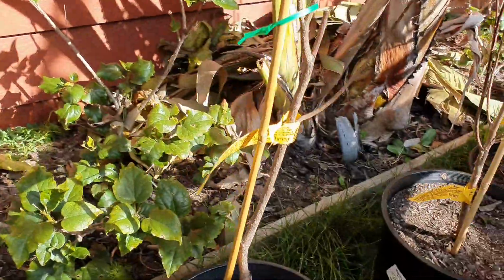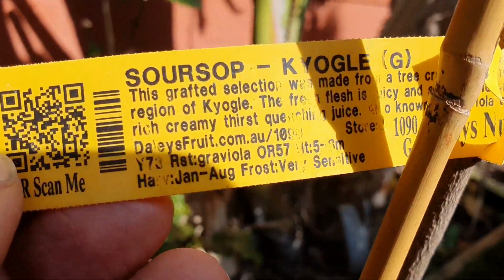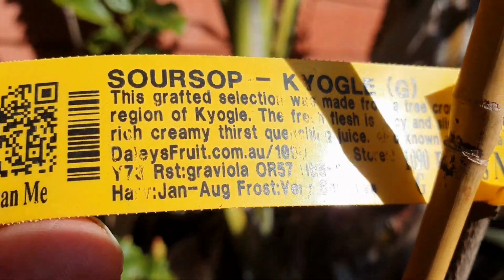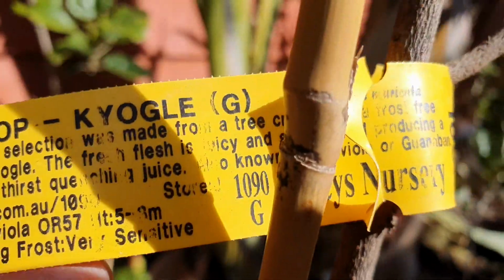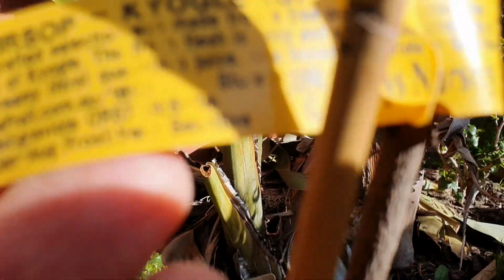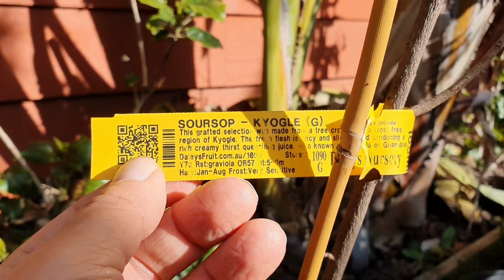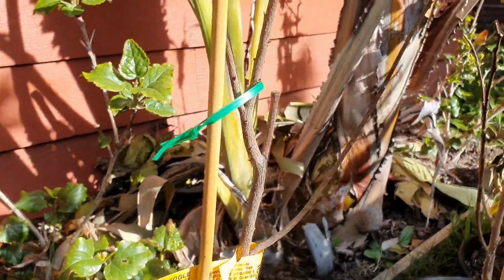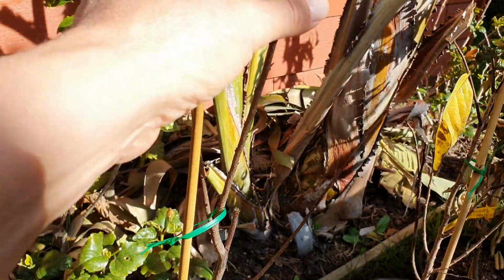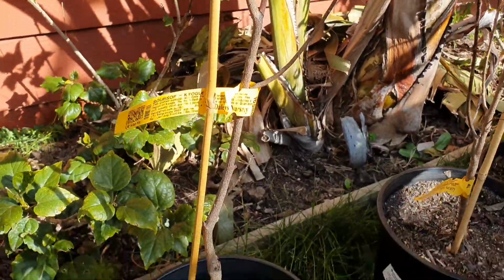Next is Mr. Super Sensitive. Super sensitive. Soursop. Sensitive is the key word. See that? Sensitive. This is the Kyogle grafted variety, and he had his last leaf hanging on. He's got no leaves on there. The last leaf fell off sometime in July, midwinter, so like 5-6 weeks ago.